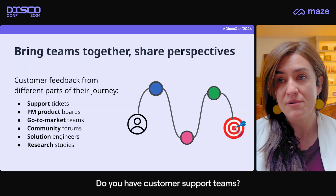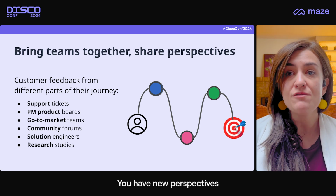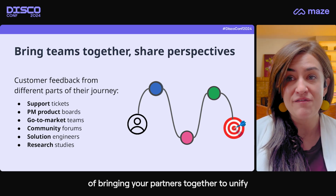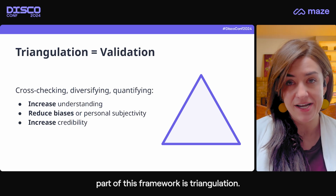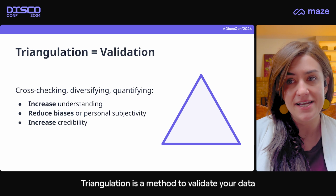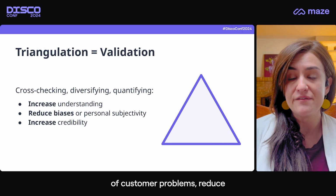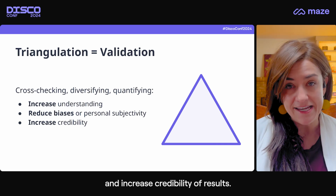Do you have customer support teams, product managers that you work with, go-to-market teams? You have new perspectives and data at your fingertips. It's just a matter of bringing your partners together to unify scattered information and knowledge. Another important part of this framework is triangulation. Triangulation is a method to validate your data by cross-checking, diversifying, and/or quantifying your data so that you increase your understanding of customer problems, reduce personal biases, and increase credibility of results.